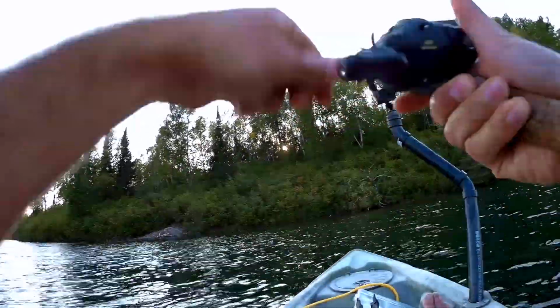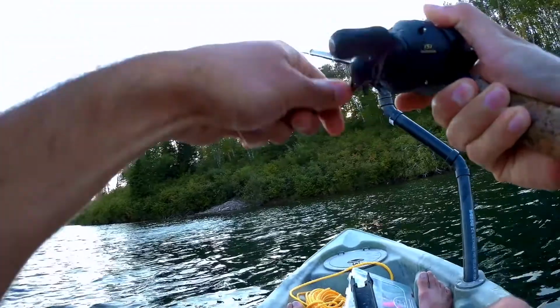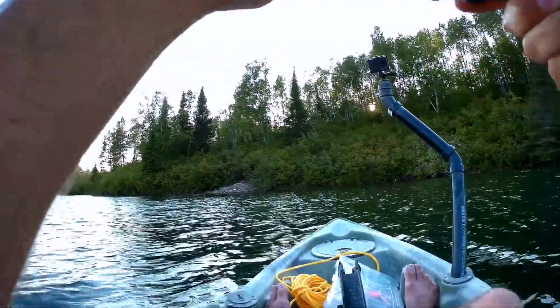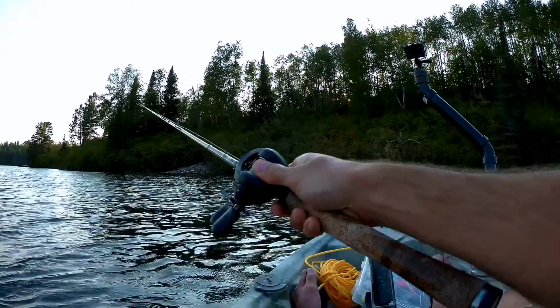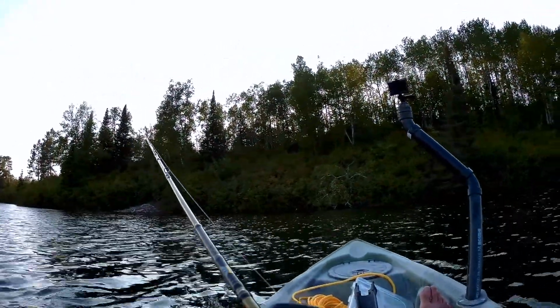Oh, there's a good one. That's a much better fish right there. There he is. Oh, he threw the hook on that jump. Man, that was a good fish too. Just threw it right out of his mouth on that jump.